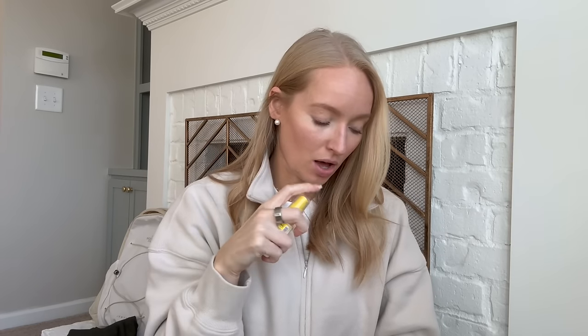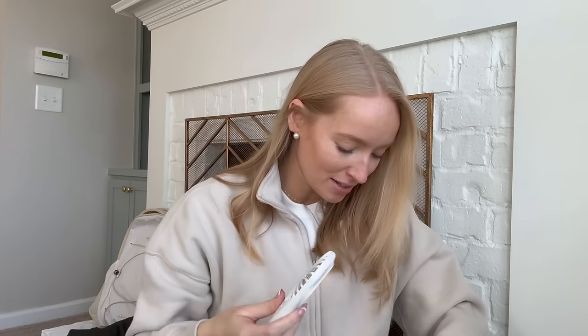I have this immunity booster. If you're allergic to bees, basically don't use this, but I've been using this winter to help keep me healthy. You spray it in the back of your throat. I have some tissues. I have Band-Aids. I have a fan, which I just charged. Y'all know this fan if you have watched my videos.